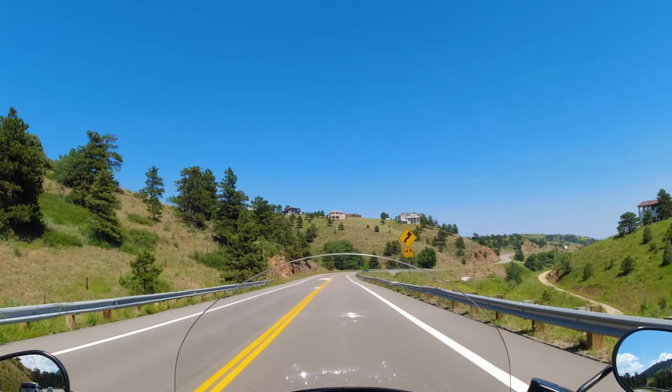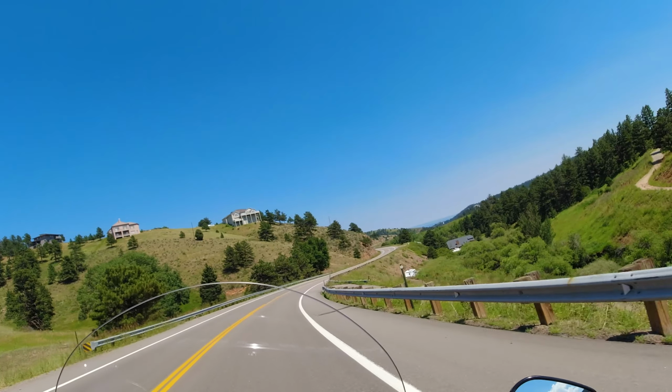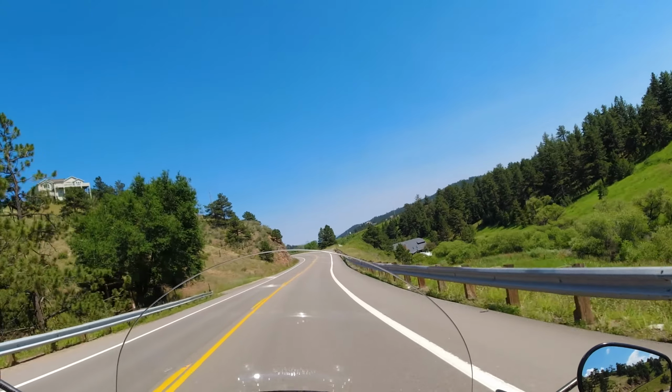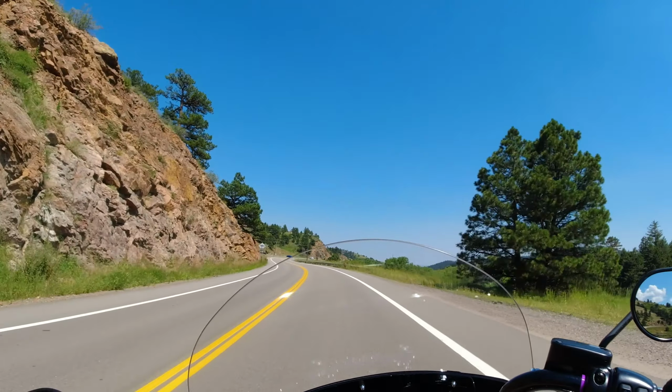My only complaint is the buffeting on this. A little bit too much buffeting from that windscreen. It's kind of hard to focus straight. It's like my vision is being jarred around from the buffeting, which is not a good thing.